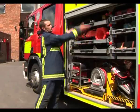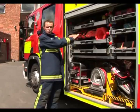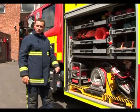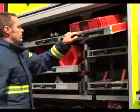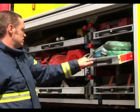Traditionally, when you open up a locker, stuff used to fall out because the shelves before were fixed at an angle so you could get at them. But with this, they're all horizontal so they move about less in transit. Three small shelves here, obviously very easy to... Very light, very easy, and it's a good height to lift out. Again, you can do it one-handed, it's that easy.